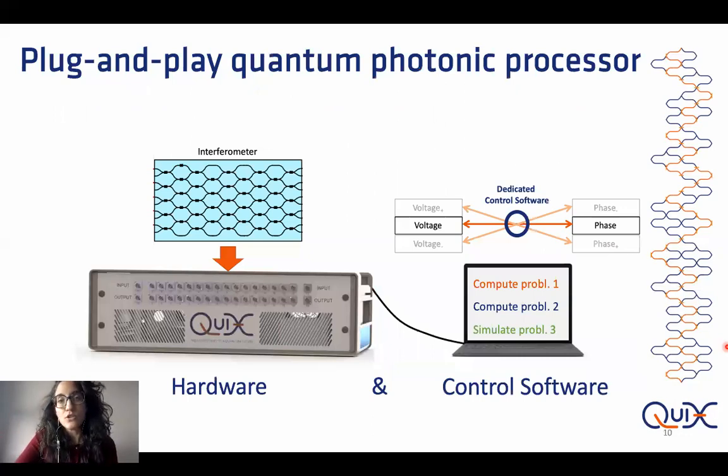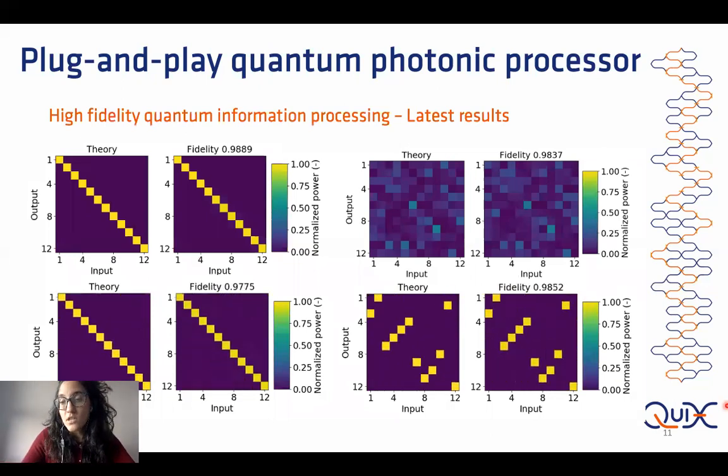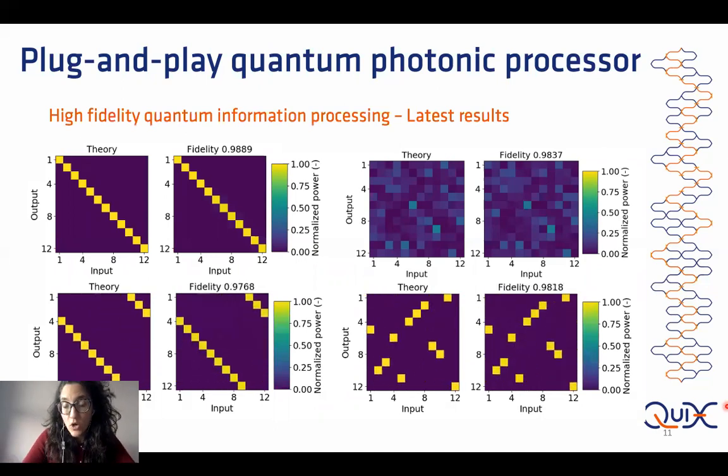And this is in fact what we can offer you, our plug-and-play quantum photonic processor, where you have the interferometer surrounded by all this peripheral control system, and what we can offer is also the dedicated control software. And the idea is that by this dedicated control software, you can input and program different problems and solve them by just reconfiguring the processor on different settings. And with these systems, we have recently demonstrated the world's largest quantum photonic processor showing high fidelity quantum information processing. And here you see a summary of the results that we have obtained.